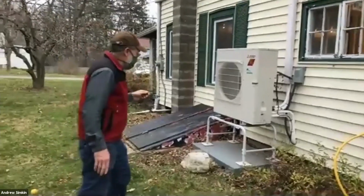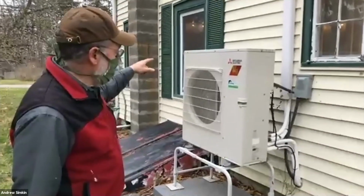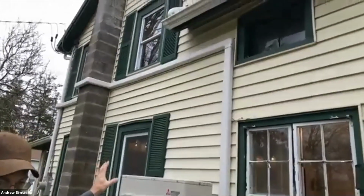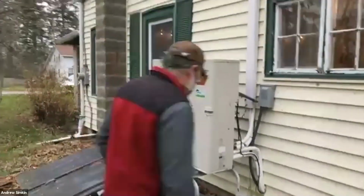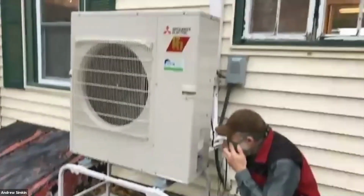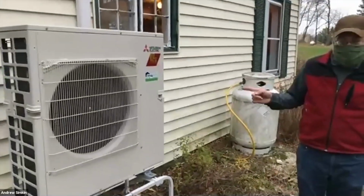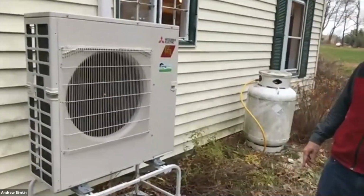So here's the Mitsubishi. This is a little larger. It's got a little higher output than these two, because both units on this side are a little bit heavier duty than the units on the east side. Yeah, this is a 30,000 BTU condenser. The one on the other side of it is a 24,000.